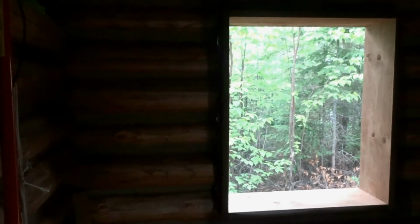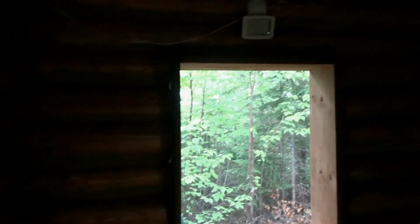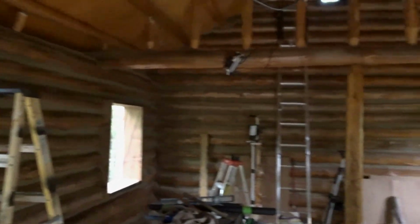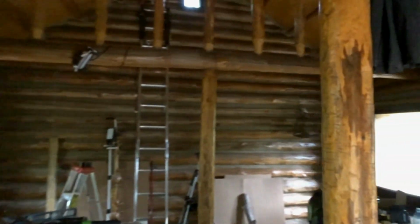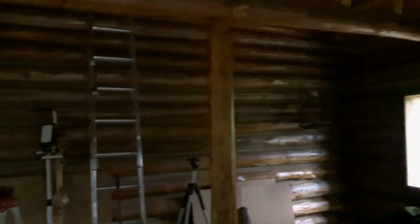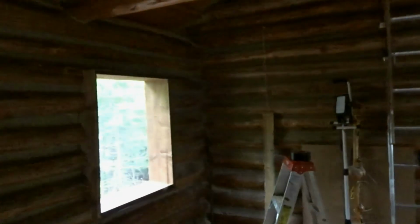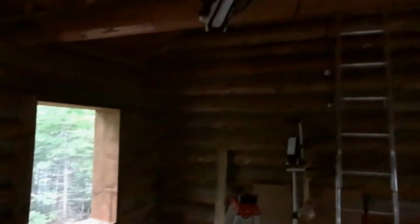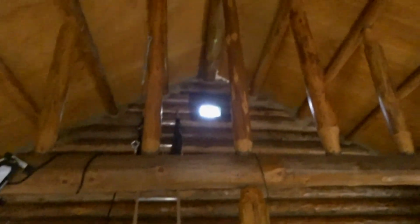Alright, big day in the neighborhood. This is being filmed with no backup lighting. These are the 4 windows. And with those 4 windows, we have enough light in here to film. I do have that little solar light coming on, but I think you get the idea. There's our little vent up there.